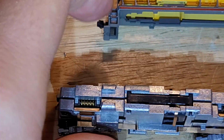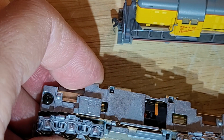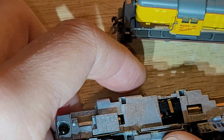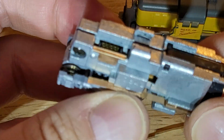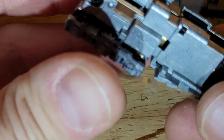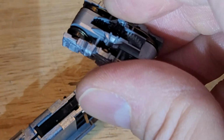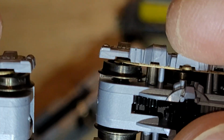Even more light for you. Okay, that's one truck off. After you loosen, they should literally just pop off like that. There we go. So now I have the two RSC2 trucks. These are perfectly usable, so I'm going to keep them.